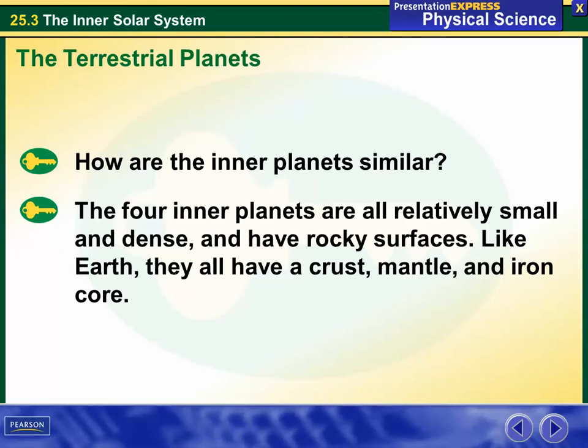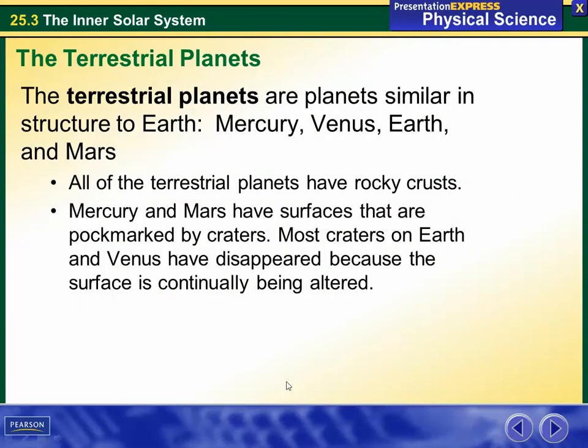Those are all the different layers in the Earth, which I know hasn't been this year, but I know for a fact that at some time in your science career you have spent a lot of time talking about those different layers. So the terrestrial planets: Terra means Earth, so a rocky planet. That's where terrestrial comes from. They're similar in structure to Earth. Mercury, Venus, Earth, and Mars are our four terrestrial planets.